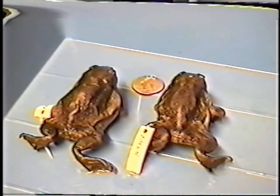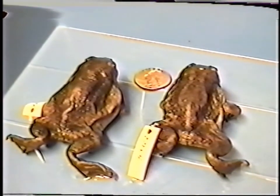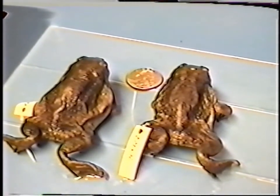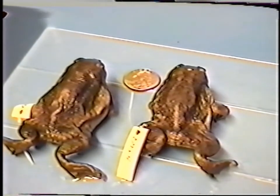This is the eastern spadefoot toad, Ohio's only endangered frog species. It is also the only member of the family Pelobatidae in Ohio. The scientific name for the spadefoot toad is Scaphiopus holbrookii. The quarter is in the picture so that you can have a size comparison.